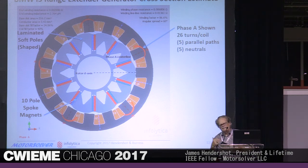That's just to indicate to the user that the red's a north pole and the blue's a south pole. But that's just one magnet in there. It's just magnetized straight through. So you have two north facing the soft iron and two south facing another soft iron. So that's what the whole configuration looks like.